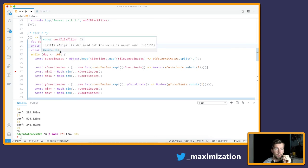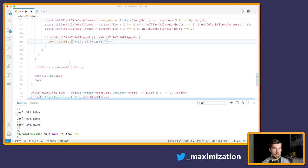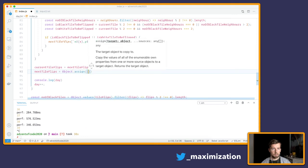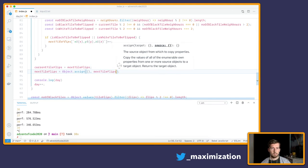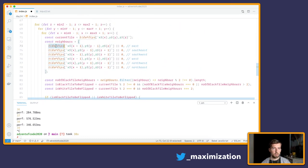Okay, so we're going to have two copies, current tile flips and next tile flips, and we're going to modify next tile flips. And we're going to say current tile flips is next tile flips, and then we're going to copy next tile flips, Object.assign, so that the next time we modify next tile flips, it's on a different object. And then we're going to have to read from current tile flips instead of tile flips.